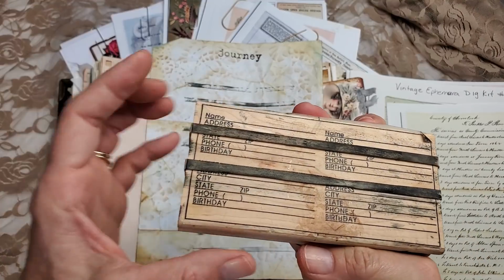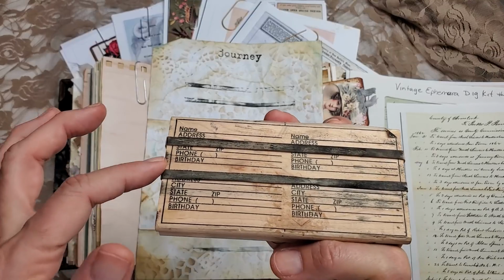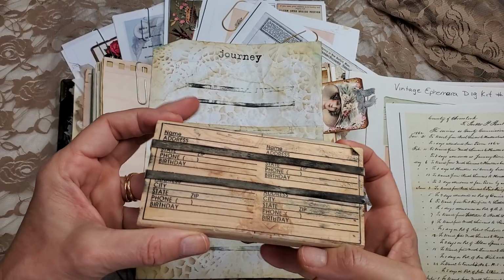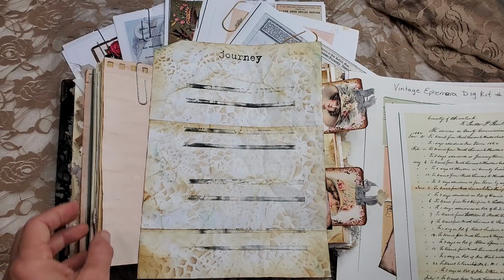I only happened to have the fat rubber bands around me at the time, but if you grab thinner ones, you'll get thinner lines too. So that's a nice and easy way that you can make your own line stamp, and you don't have to go on eBay or shop for it or Amazon or anything.